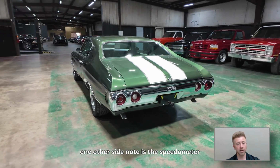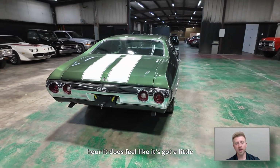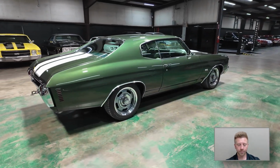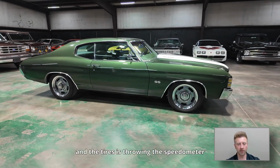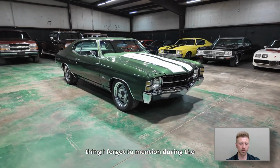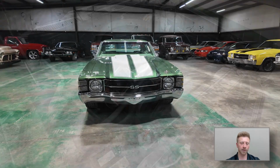One other side note is the speedometer does work, but it's off by about 8 miles an hour. It does feel like it's got a little bit of a gear in the rear end, most likely why the speedometer is off. Also the upgraded 17-inch rally wheels and the tires are probably throwing the speedometer off a little bit, but that's the only other little thing I forgot to mention during the video. But this is an excellent Chevelle front to back.